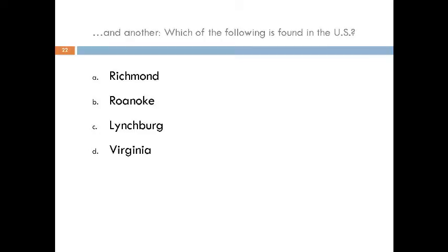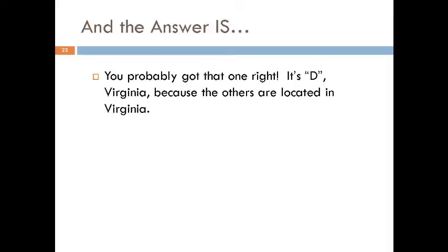Okay, here's another one. Which of the following is found in the United States? Then you've got Richmond, Roanoke, Lynchburg, and Virginia. Okay, what do you notice about that really quickly? Well, you probably got this one right. It's D, Virginia, because all of the others are cities located in Virginia.